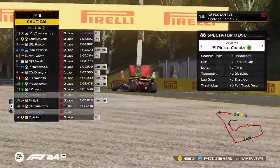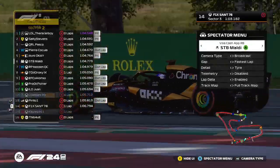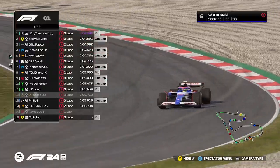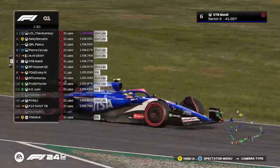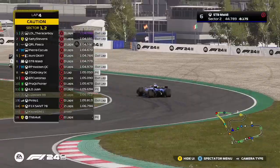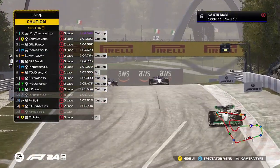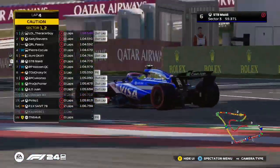But I think Saint will have to go around again. We'll see what Maldi's currently doing at the moment. I think he's on a flyer. Two tenths improvement, a personal best for the Visa Cash App RB driver, who is heading around to finish up on what will be his second sector split. Just under two tenths of improvement so far, but he gets caught out by being a bit too much on that left-hand curb. He'll have to go around again, so probably have to save enough fuel and maybe do an entire lap round once again.